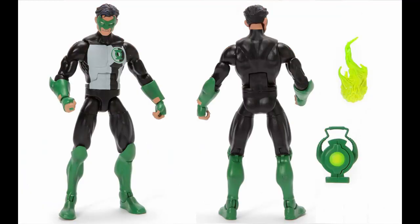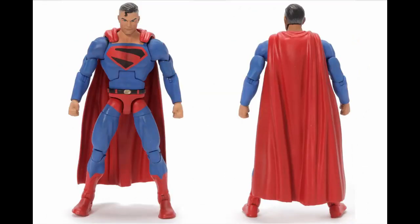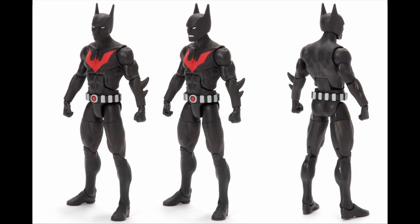Rebirth Kyle Rayner Green Lantern comes with the fire, the flame, comes with a new lantern. Seeing a better picture of Kingdom Come Superman, it's looking pretty nice. I'm liking it. I'm still thinking it's kind of thin in the legs, but once you see it in person, who knows. And then Batman Beyond does share the same new body with the Ray. He's got an alternate head, and he does confirm that it does come with the wings and some batarangs.